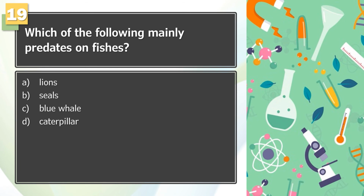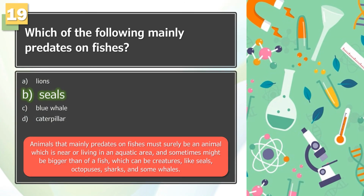Number 19. Which of the following mainly preys on fishes? A. Lions, B. Seals, C. Blue whale, D. Caterpillar. The answer is B. Animals that mainly prey on fishes must surely be animals which are near or living in an aquatic area, and sometimes might be bigger than other fish, which can be creatures like seals, octopuses, sharks, and some whales.